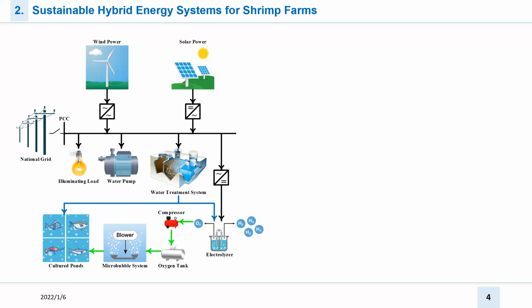The constituents of the system are divided into resources, bioload, and shrimp ponds. The main bioload is the electrolyzer. In the daytime, the primary power generated from solar panels and wind turbines is converted to AC and supplied to the aeration system. The base load is supplied by stable power, while the remaining power is used to run the electrolyzer for producing oxygen in situ.